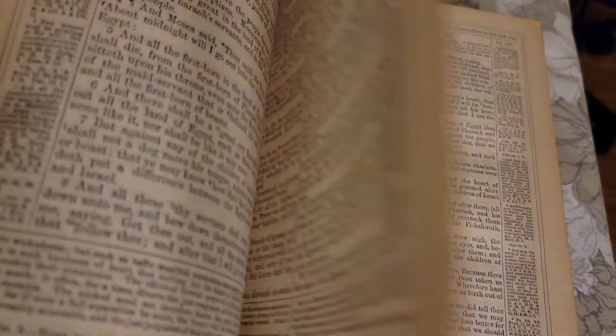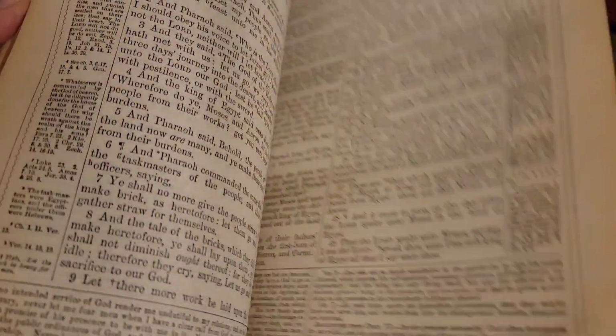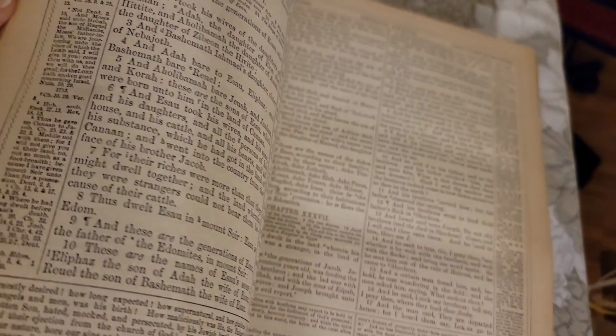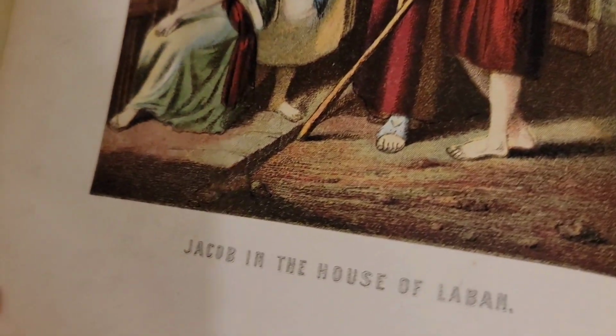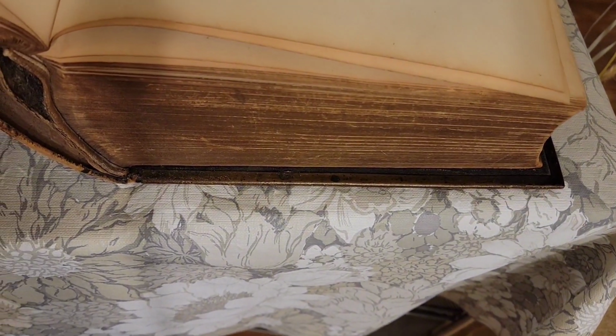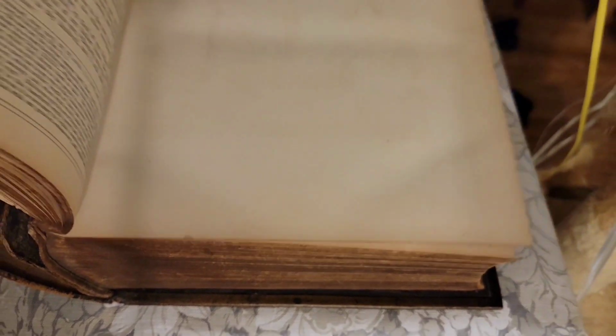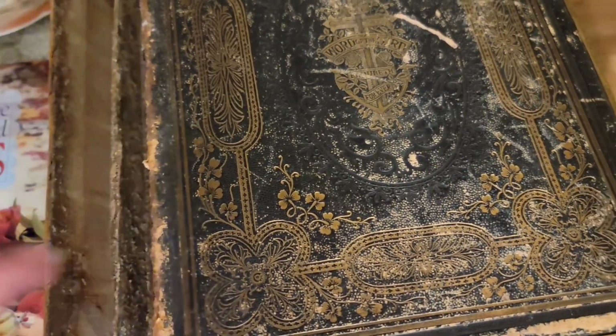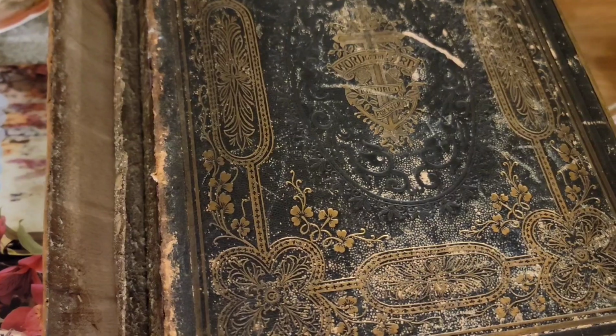It's fantastic. This Bible is in such good condition, except for the outside. Now the outside is a little rough. Here's another page. I'll show you that one. Oh, the illustrations are so good. But this does have a lot of pages. And yes, it does have some weight to it. However, this will ship media mail, so it will be a lot cheaper. This is $65.